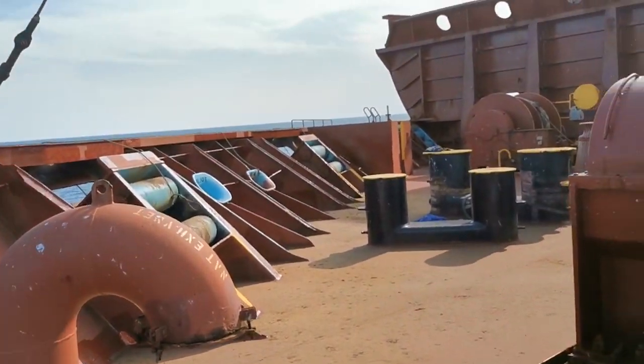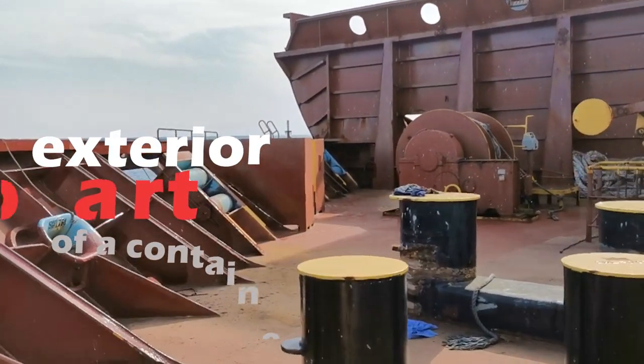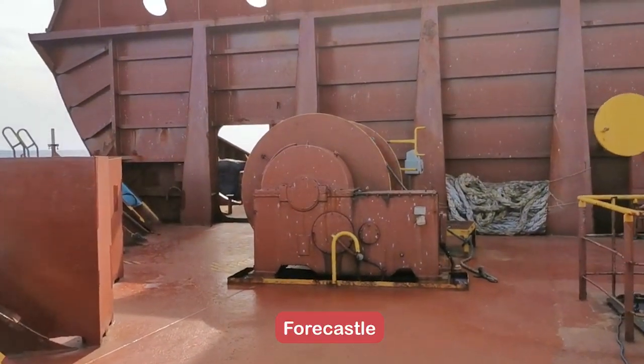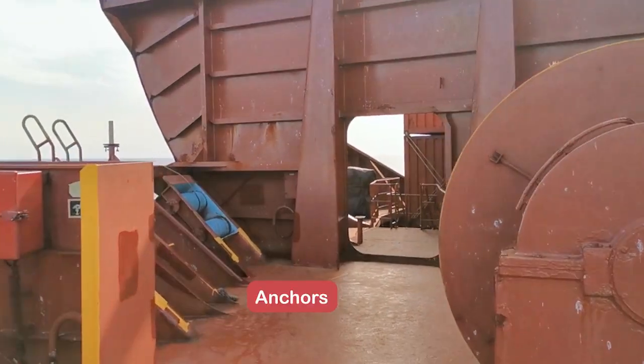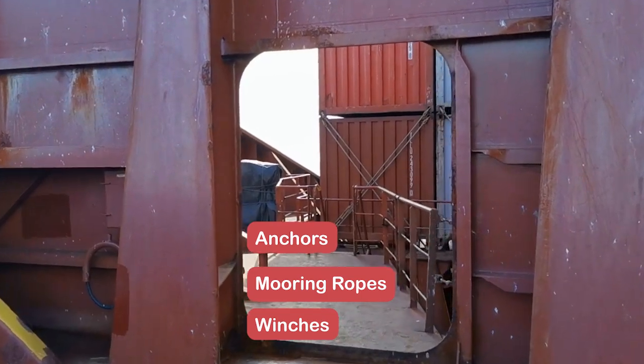Join me as I walk you around the exterior part of a container ship. We are currently on the forward part of the ship, or what we also call the forecastle or proa in Tagalog. Here you'll see the anchors, mooring ropes, winches, and many more.